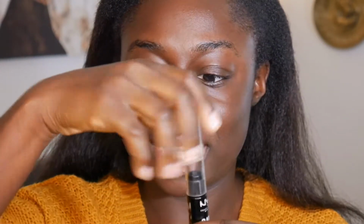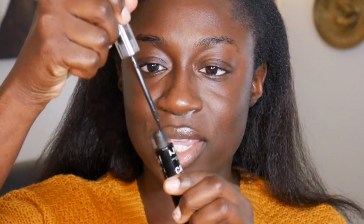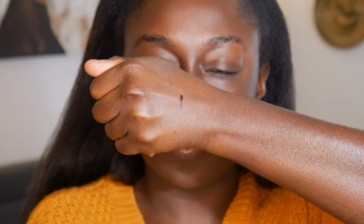This NYX Can't Stop Won't Stop Longwear Brow Kit acts like a liquid eyeliner in a way. It's got this brush. I'm going to draw on the back of my hand so you can see, it literally just paints, and I love that.